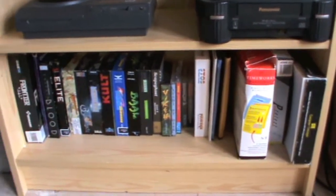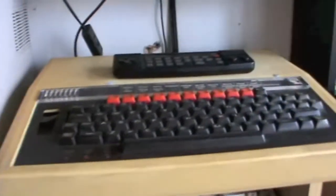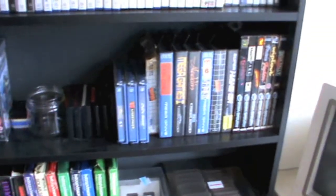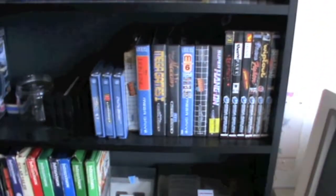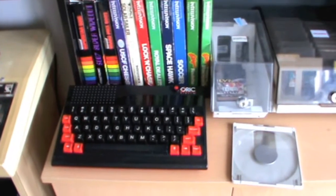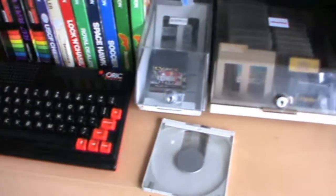There's some random ST software. Just finding the shelves for it, really. The worst thing. All the Sony stuff. PlayStation 1 games, PlayStation 2 and PSP, and some of the Sega games. I haven't got a lot of Sega games really. Was never a fan. Well, Binatronic and Intellivision games. So Oric Atmos. Got the Oric one boxed away.